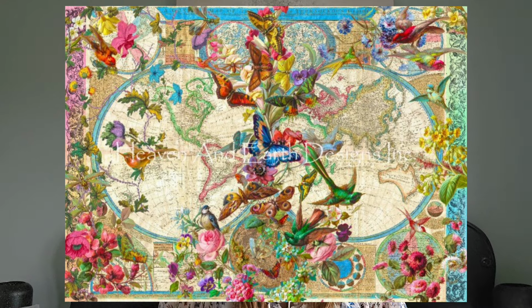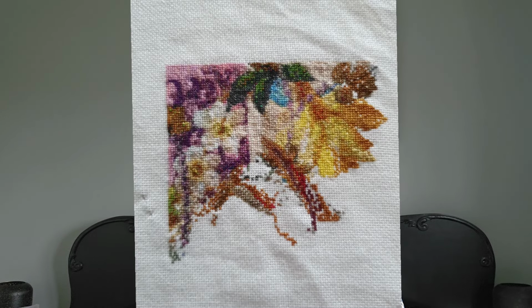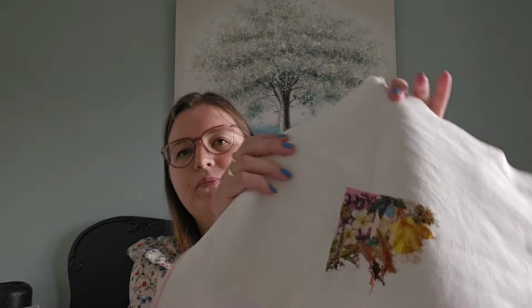It's Birds, Butterflies and Bloom World Map from Heaven and Earth Design, Amy Stewart. And I think it's a regular color, yes. But here is how it looks when it's finished. And here is how it looked last time that you saw it. And here is how it looks now.